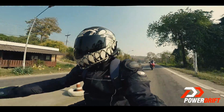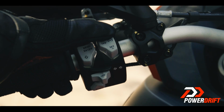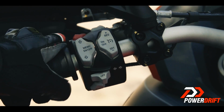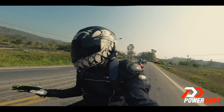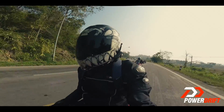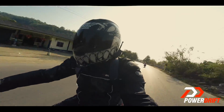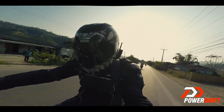Let's try the cruise control. A little bit of traffic in front of me, so I'm going to set the speed to 70. Let the throttle go. Look, man, no hands. Damn, this is relaxing. We're about to hit the twisties, and it's time to dial in the sport mode.